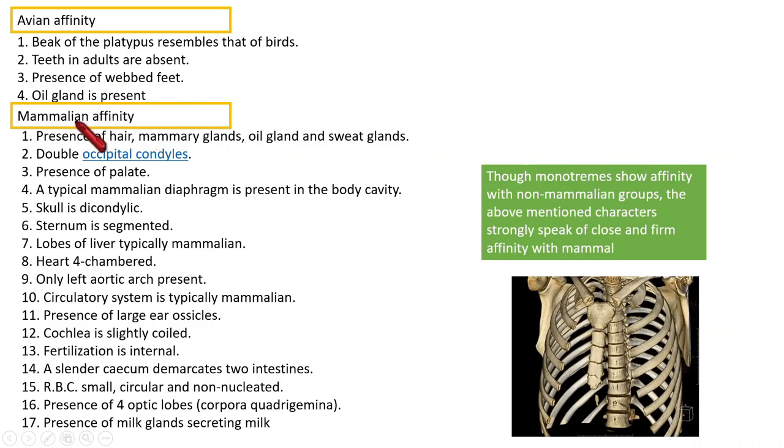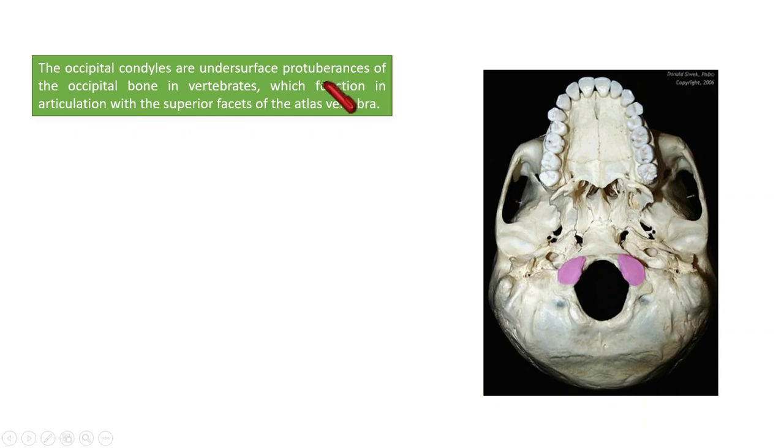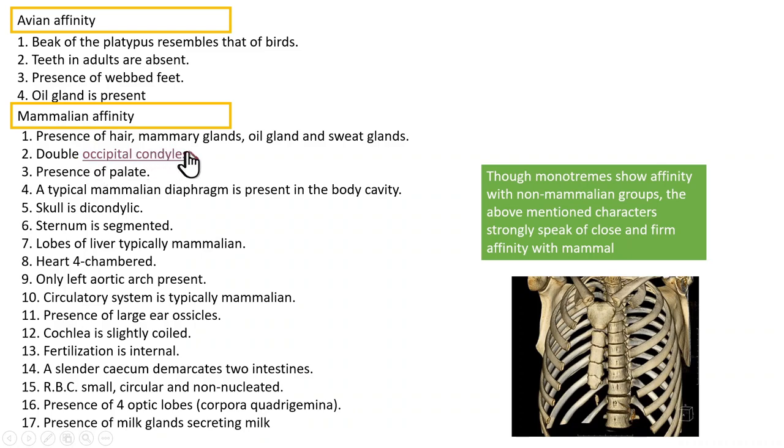Next, we are going to see the mammalian affinity. They are presence of hair, mammary glands, oil glands, sweat glands, and a double occipital condyle. Occipital condyle means there are certain protuberances present on the occipital bone. What is the role? It will articulate the skull with the first vertebra, the atlas vertebra of the vertebral column. In this picture, we can see two protuberances. Those are the occipital condyles. Two are present, so double occipital condyles is another mammalian affinity.